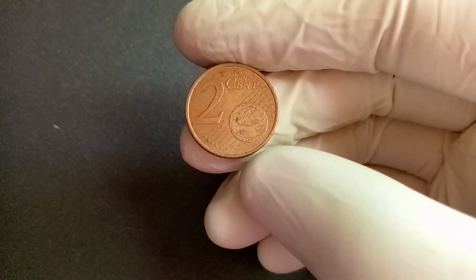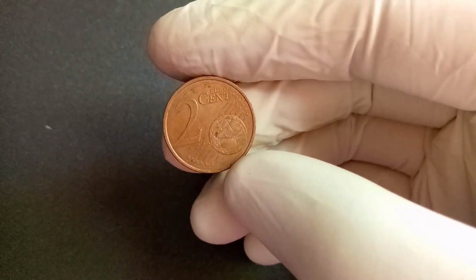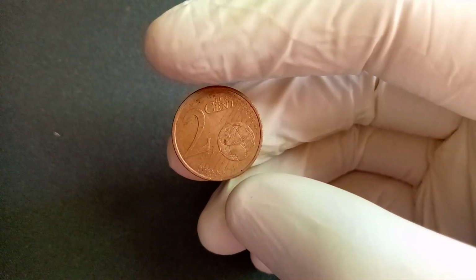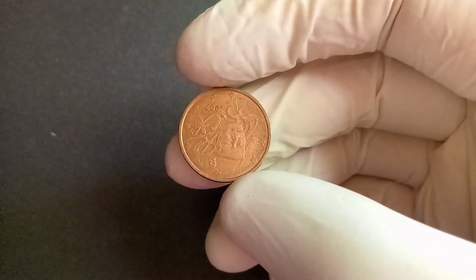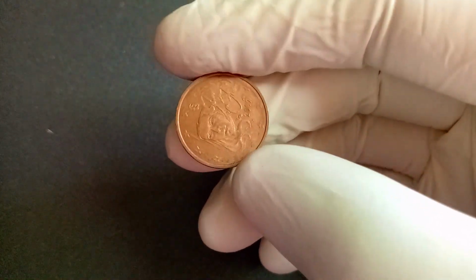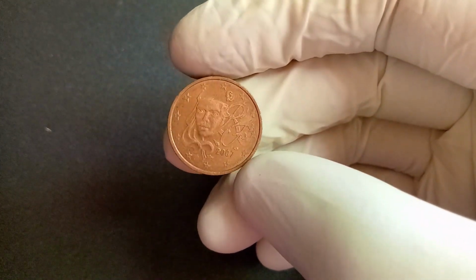Have you ever looked at your pocket change and thought one of those coins might be worth a fortune? Well, today we're diving deep into one of the most unbelievable stories in modern coin collecting. We're talking about the 2007 No Mint Mark 2-cent coin, a coin that looks so ordinary at first glance that most people would walk right past it.